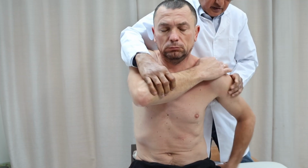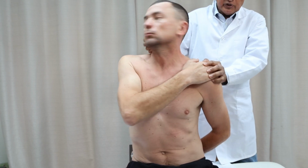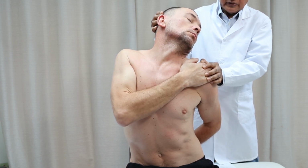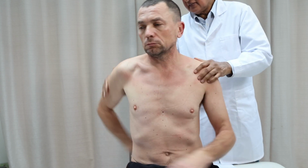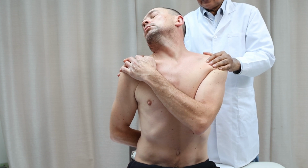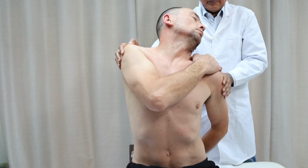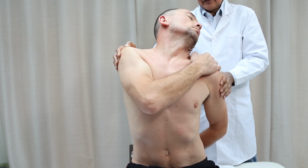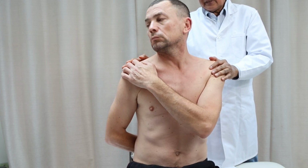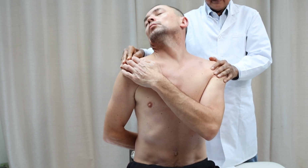Get a good grip of the shoulder here, and the other hand behind your back. Pull this forward and look back. 1, 2, 3, 4, 5. The other side. Pull this forward and look back. 1, 2, 3, 4, 5. One more. Pull. 1, 2, 3, 4, 5. So you do 5 in each direction.